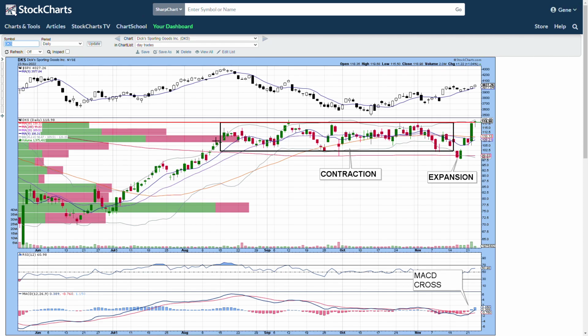This is DKS. You got this contraction area, great earnings, guided up. So it started its expansion stage, has broken out of the contraction area. Let's see what this does Monday. Decent MACD. Look at the strength in this when everything else was pulling back. This was able to hold in for the last few months.